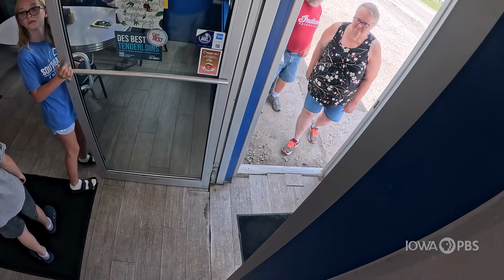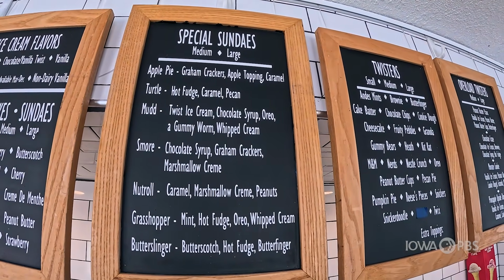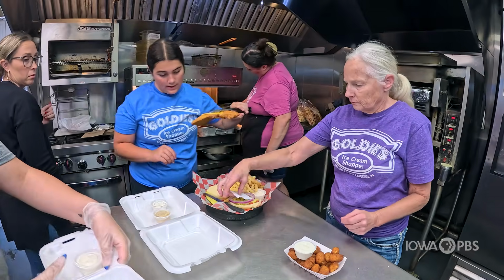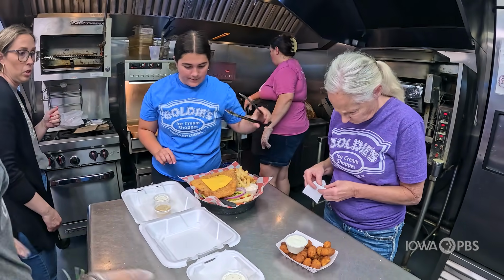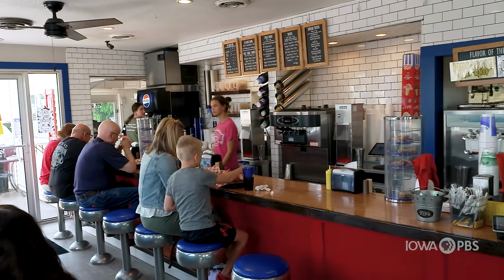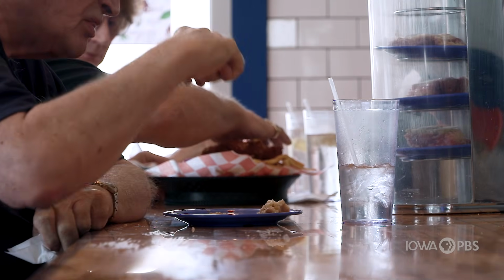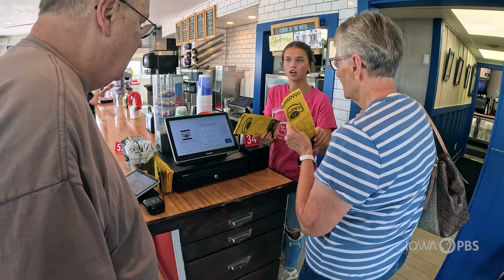After more than 2 decades, a new owner stepped in to expand Goldie's offerings. I got to be the new owner of Goldie's in 2007. My intention was to serve just a lunch special so that there was somewhere for people to eat in the community, because at that point in time there hadn't been a restaurant in Prairie City for a few years. And it got a lot of traction. And so now we're more of a full-fledged restaurant.